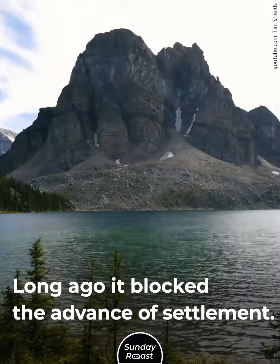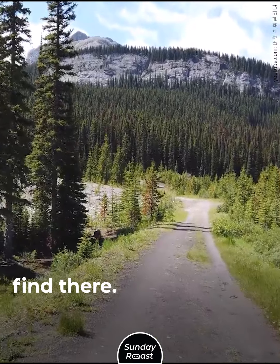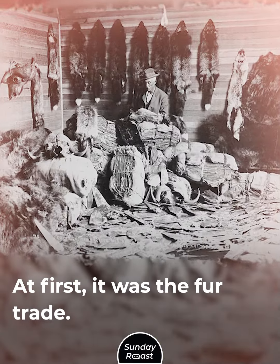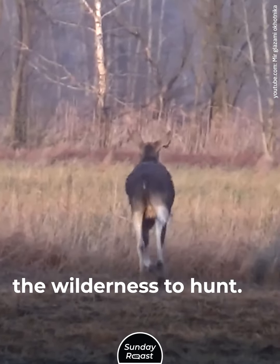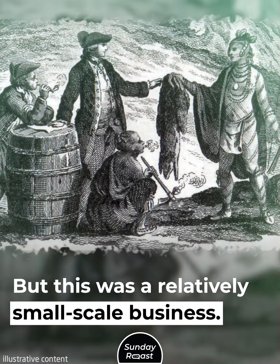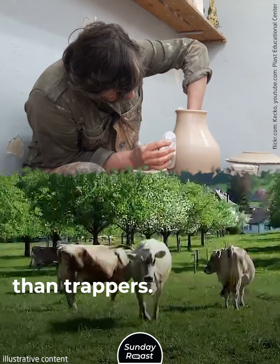Long ago it blocked the advance of settlement. There were only 3 purposes humans could find there. At first, it was the fur trade. Fur trappers would venture far into the wilderness to hunt. But this was a relatively small-scale business. There were a lot more farmers and craftsmen than trappers.